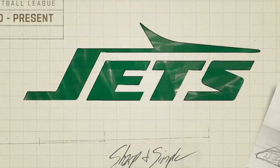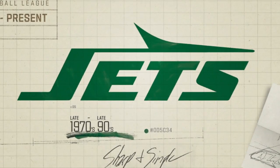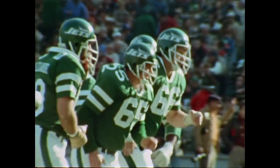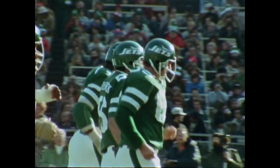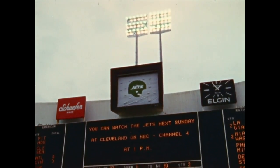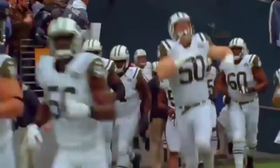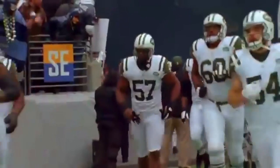From 1978 to 1997, the Jets logo no longer featured the football outline. 1978 was the first season the Jets would wear green helmets, too. We got the redesign of the modern Concorde Jets that looked very modern at the time. We went through that about 15 years, and then it was time to go back to the classic Jets.